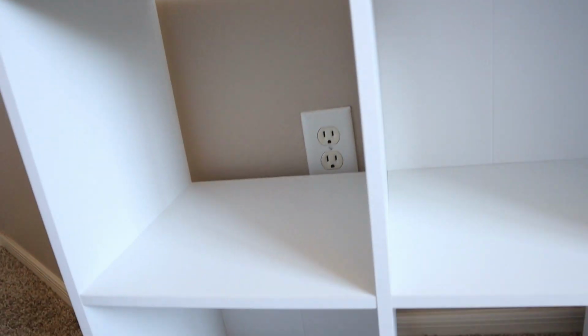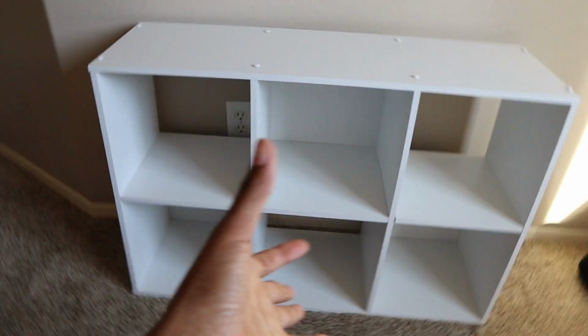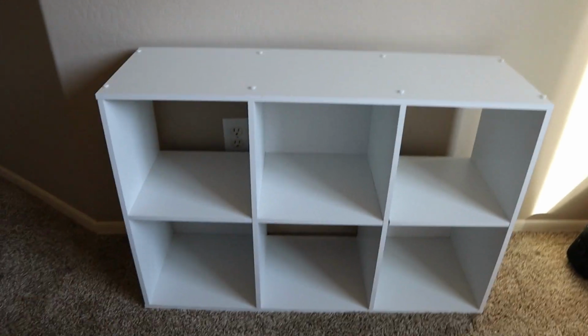Look at this. You can tell I'm definitely proud of my work here. Look how nice and clean this looks. It's actually supposed to stand this way, but I didn't like that. I want it to stand like this. It looks more like a TV stand.